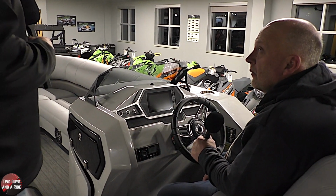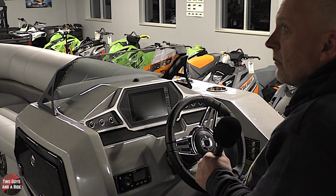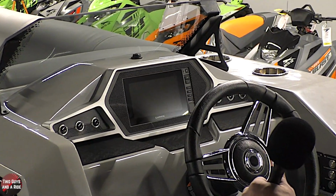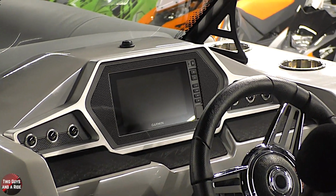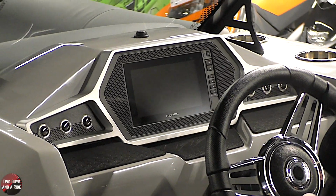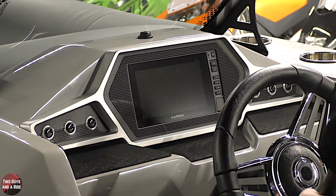Right. So you can look at how much gas you got. Obviously, that's pretty common. But you can see RPMs, temperature of the motor, all kinds of stuff. And there are different settings. You can set up different screens for whoever wants to use the boat. So you spend a little time customizing it at the get-go, and then you can have it set up real easy.